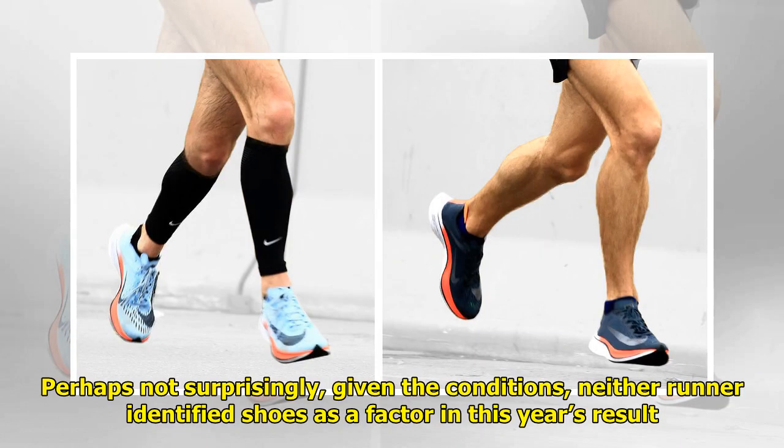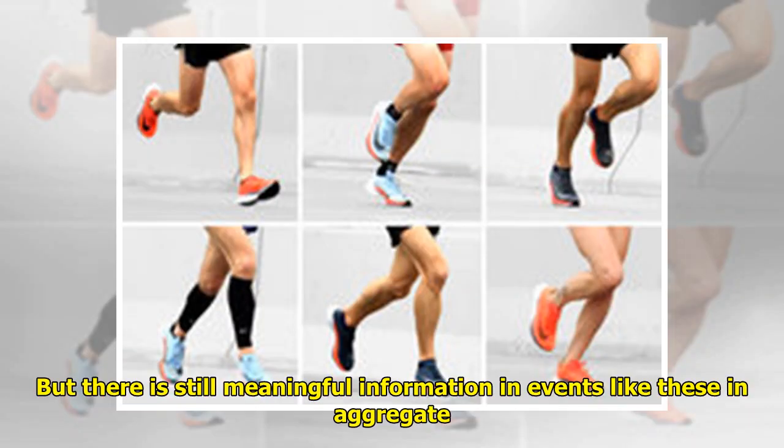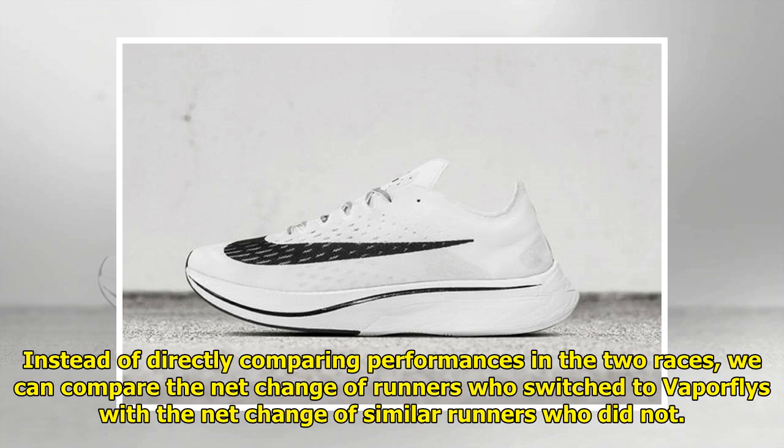Perhaps not surprisingly, given the conditions, neither runner identified shoes as a factor in this year's result. And, given what we know about how different the races were, it may seem unhelpful to compare times between them at all. But there is still meaningful information in events like these in aggregate. Instead of directly comparing performances in the two races, we can compare the net change of runners who switched to Vaporflies with the net change of similar runners who did not.